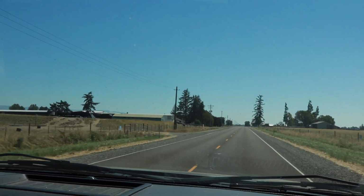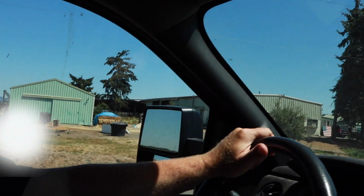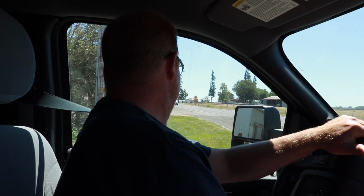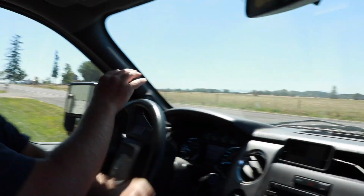Backed up a quarter mile on this horrible driveway. Oh my gosh, it's so nerve-wracking. For me, I know. For me as a passenger, it's nerve-wracking.